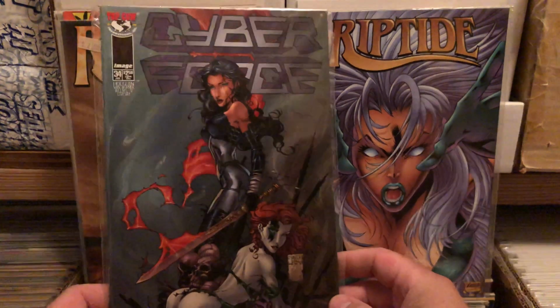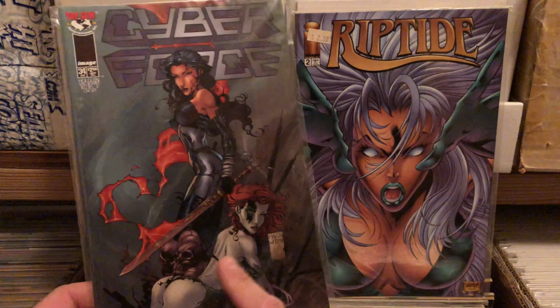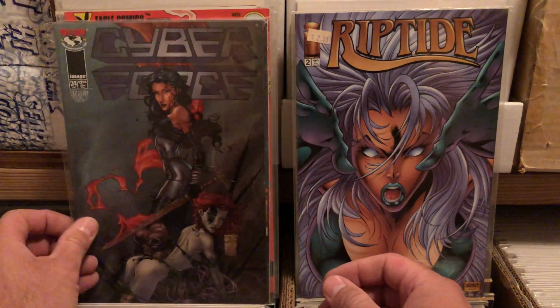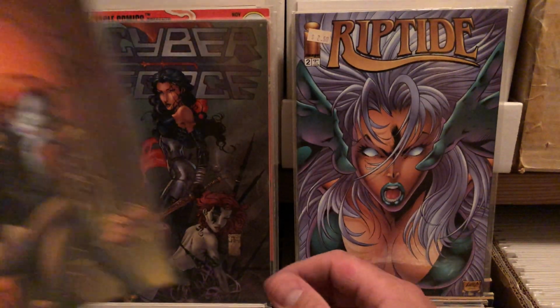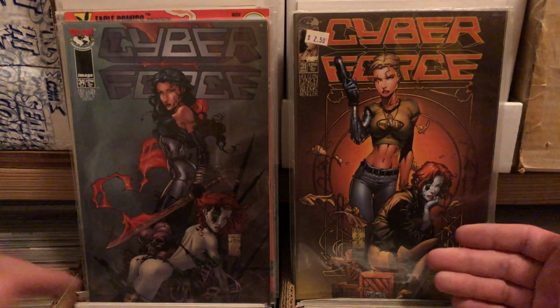The character Riptide, color scheme, outfit design, everything was just pretty cool. And I was pulling through and getting rid of a lot of Cyberforce, but I have a thing for Velocity. So I snagged a couple of the good Velocity covers that I'm just like, you know what, I'm keeping those because she's just cool looking.